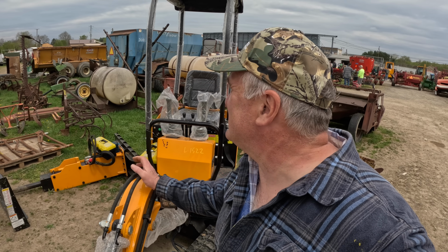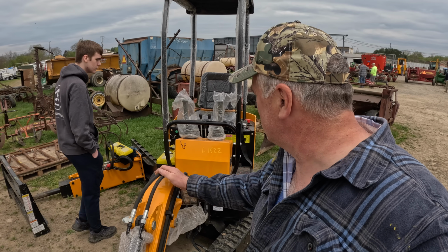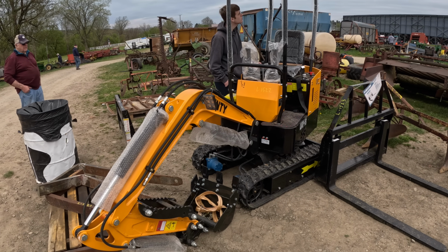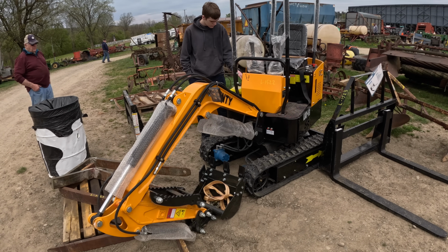Seems like there's a lot of these things at auctions past couple years. Little teeny excavators, dozers, little tiny loaders. And they're always sold brand new. I think they come in the shipping containers that they sell off separately, straight from China. It says Lanty.